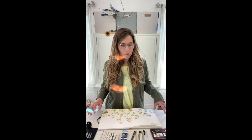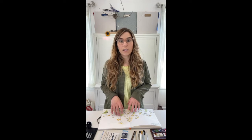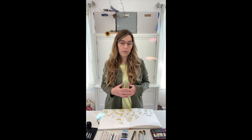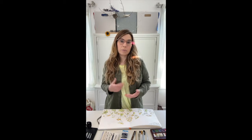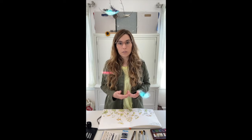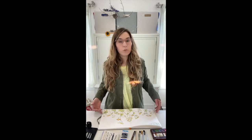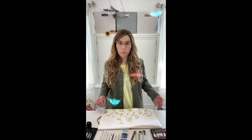So nature journaling is the meditative art of going outside and recording your observations. It can be anything from the big picture down to maybe an acorn, things that appeal to you, things you want to observe and record. So you can do that with pictures and words. I like to do both.